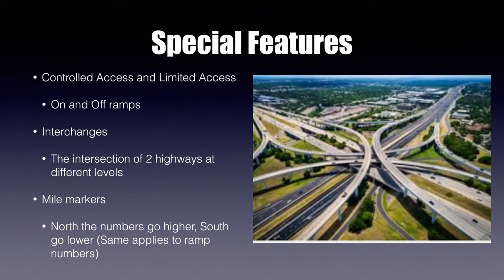Special features of the highway that I want you to write down. I will test you on this. I want you to know what controlled access, limited access means. That means that there are on-ramps and off-ramps. That's all that means. Why the state doesn't use one term, they use both, controlled access and limited access. They mean the same thing. You can only get on and off at certain locations.